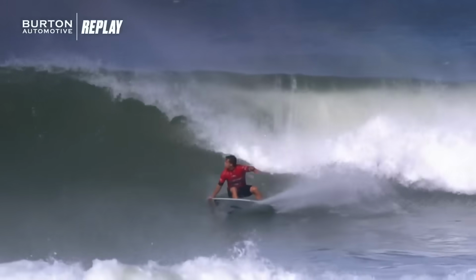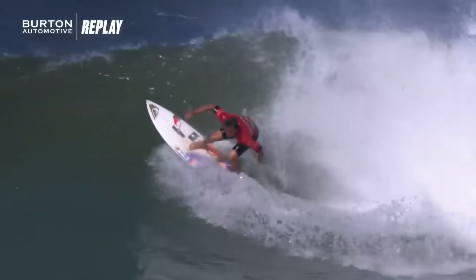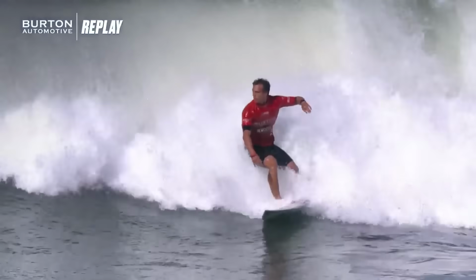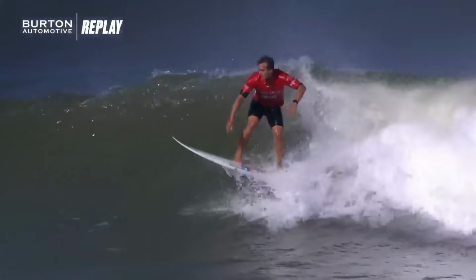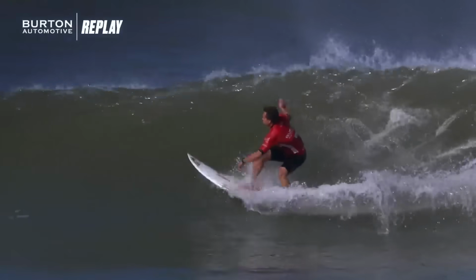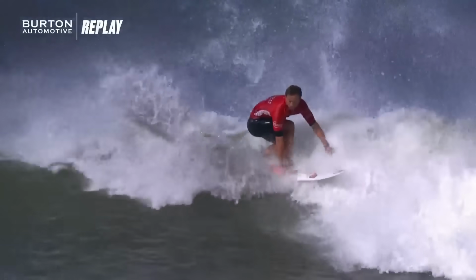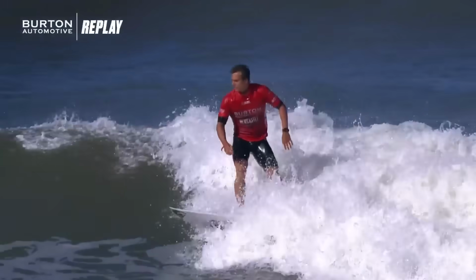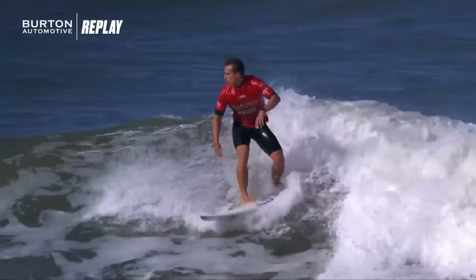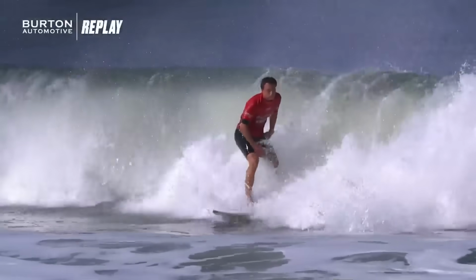One of the best barrel riders in the world, but, you know, proving here that all the work that he's put in, travelling to France, spending long times in the cold conditions over there, is really paying off. Have a look at the power unleashed on the open face here. Yeah, and the coolest thing is he saw and heard the score that came through for Crisanto, so a 6.63, and he was able to get an opportunity to answer straight back.